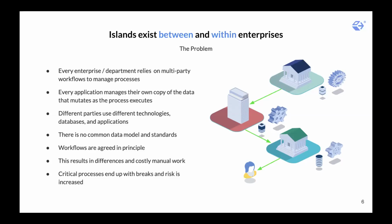More importantly, I think there are also no workflows. Workflows are there, but they are agreed in principle, so you can never have a workflow in your hands. It's always in a presentation or in a diagram. And obviously, because of that, there are islands, both within the enterprise as well as between two or multiple companies that are engaged in executing a business process. So Neeraj and Atul, do you have any comments on that quickly?